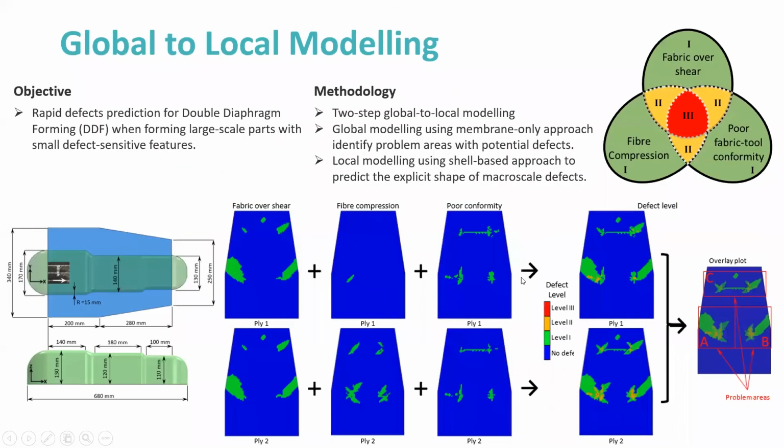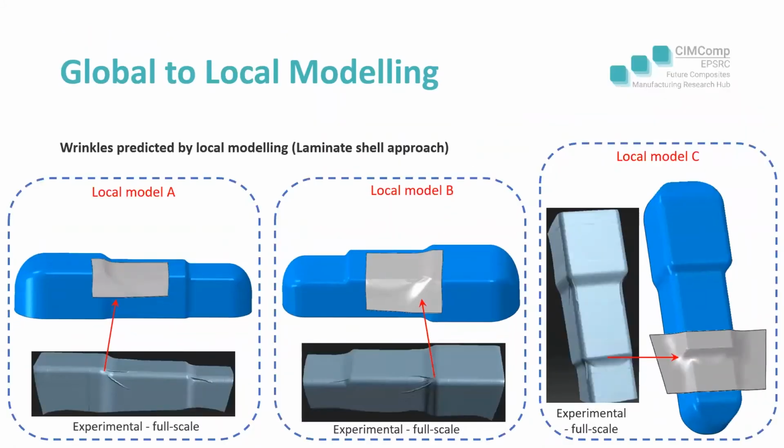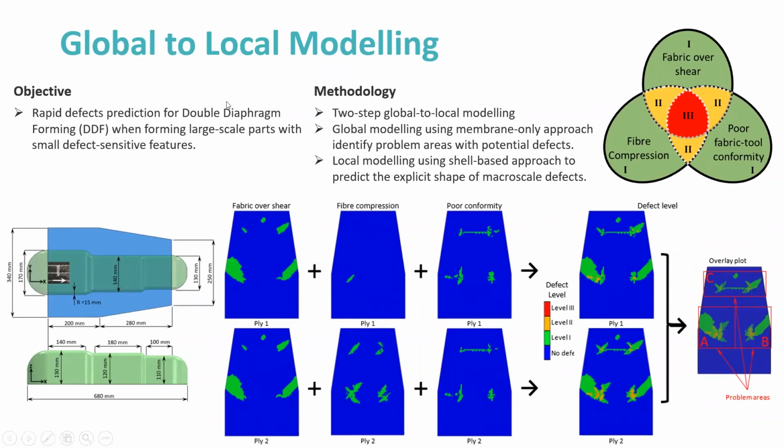So what we want to be able to do is use this more sophisticated, detailed model to be able to predict the location of wrinkles, but it isn't really practical to do that over large length scales because of the computational resource required. So we've looked at using this global to local modeling approach, whereby we can model small regions in great detail, but initially we do this global model using the lower order membrane approach to identify where the critical regions are.